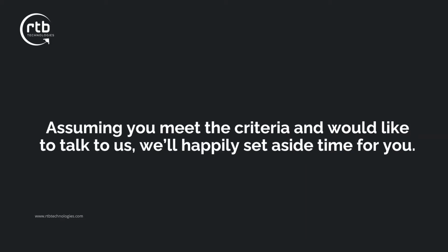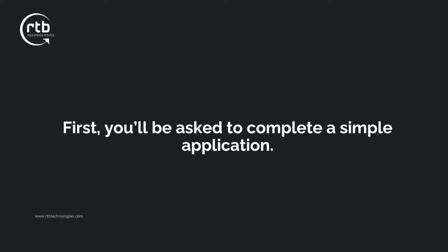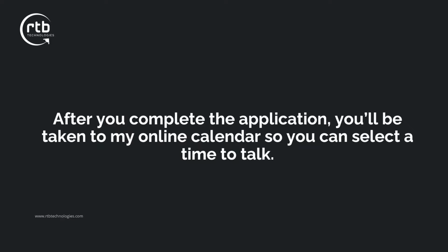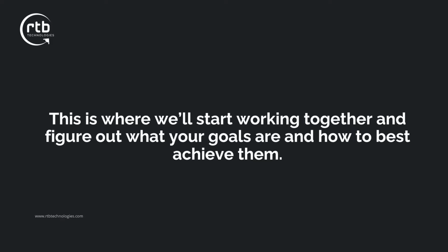Here's what to do next. Assuming you meet the criteria and would like to talk to us, we will happily set time aside for you. The process for that is as follows. First, you will be asked to complete a simple application. Don't worry, there aren't any hard questions. We want to get some information in advance so that our time together is as productive as possible. After you complete the application, you'll be taken to my online calendar so you can select a time to talk. Again, your initial meeting with us will be between 45 and 60 minutes. This is where we'll start working together and figure out what your goals are and how best to achieve them.